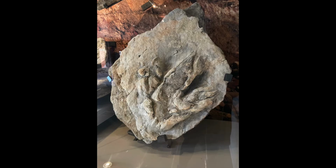So to get some inspiration, we're going to be thinking about one of the most amazing fossils that is in the collection, and that's of this dinosaur footprint. Now this is what's called a trace fossil, which means it's not necessarily the foot left behind by the dinosaur, but it's the imprint, the trace that's left behind of that footprint. And we're going to be creating our very own trace fossils.